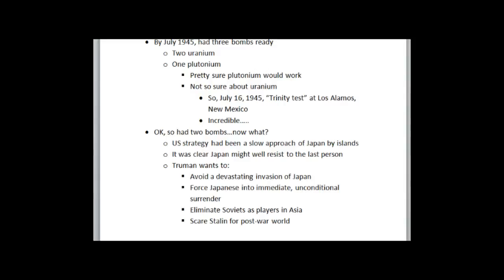So on July 16th, 1945, the Trinity test took place out of the Los Alamos labs over by Alamogordo. And what happened just blew their minds. They knew it was going to be a big explosion, but the blast of the Trinity test created a fireball. The core temperature of that fireball was three times the heat of the sun. It was extraordinary. It really was extraordinary.